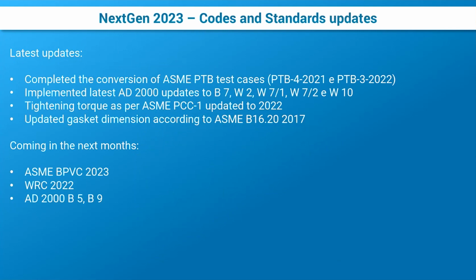So let's start with the codes and standard updates. We didn't have a lot of updates during the last 12 months. We just completed the conversion of the ISME PTB test cases. So we now have PTB 4 2021 and PTB 3 2022 inside the NextGen as test cases for the ISME code. We implemented the latest 82,000 updates in different Merkblatts, and more are coming in the coming months.